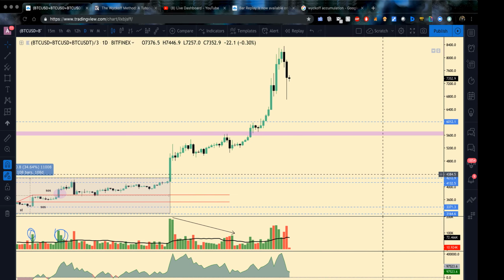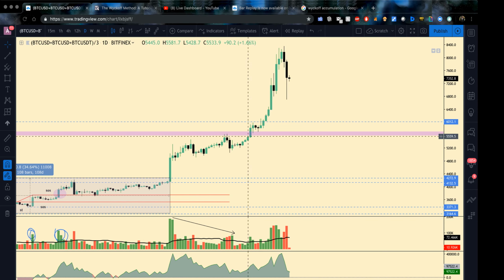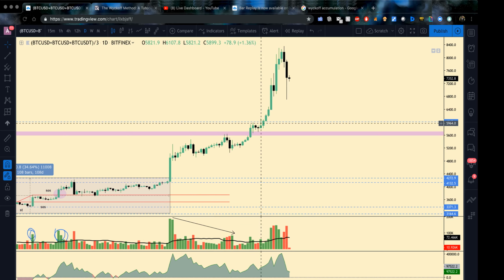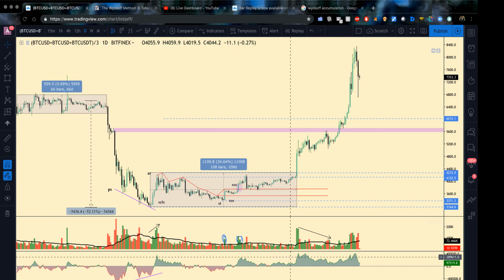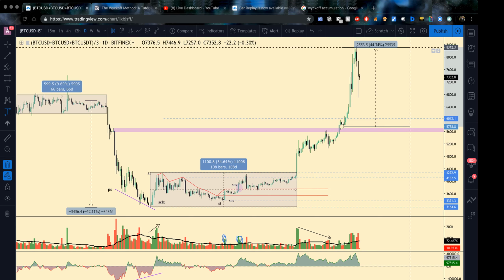Oh, I'm sorry, my alarm went off. You would totally think that we would pull back here. We didn't. We just kind of kept pushing up through it. So I think everything that occurs within this range caught everybody off guard. It doesn't matter if you were bullish or bearish. Nobody was really expecting that, at least not without a pullback.